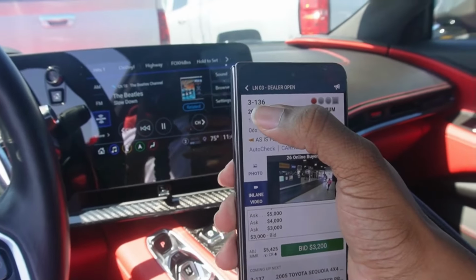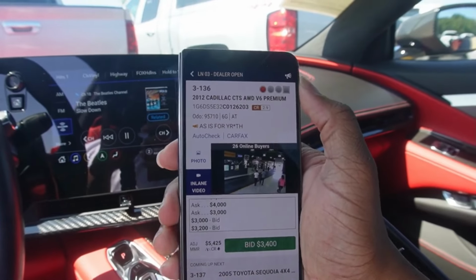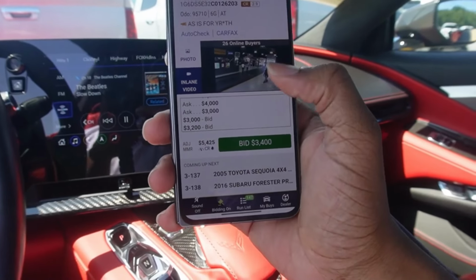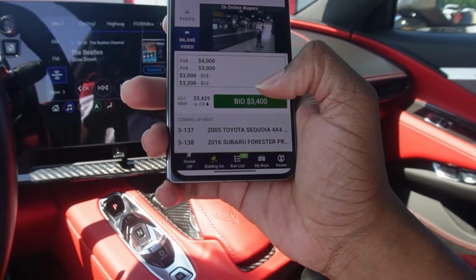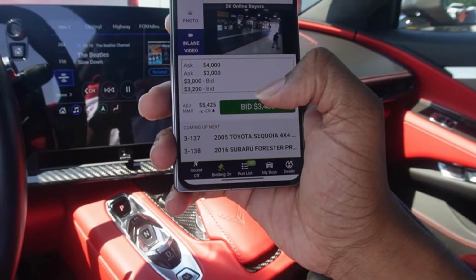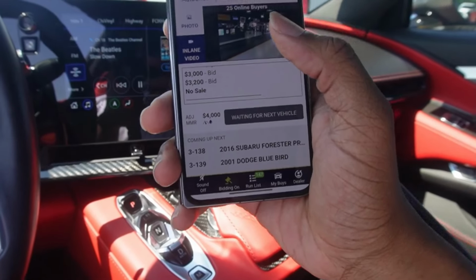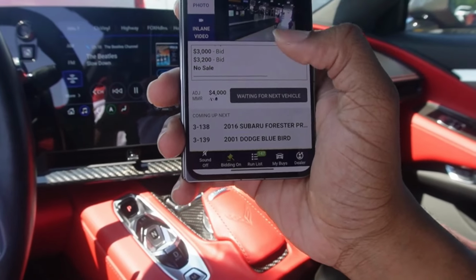It looks like it's on lane 3, and then it's on run number 136, and this is the car it's going through. It's a 2012 Cadillac CTS. No, I'm not bidding on it, but this is how the car is going to look as it's going by. And of course, when you're ready to bid, you're just going to press that bidding number right there at the bottom. And when you put in your bid, generally speaking, you'll hold that bid until someone else beats you. It usually goes up by around $100 to $200 increments.